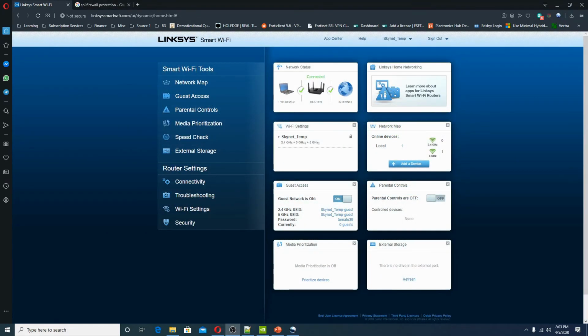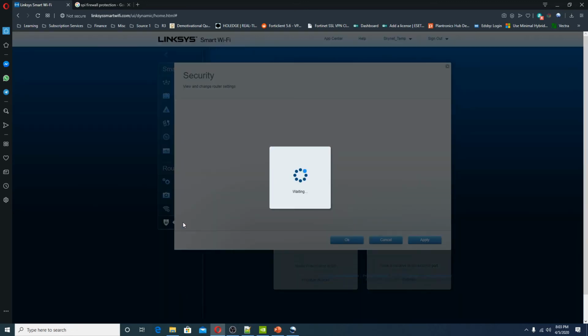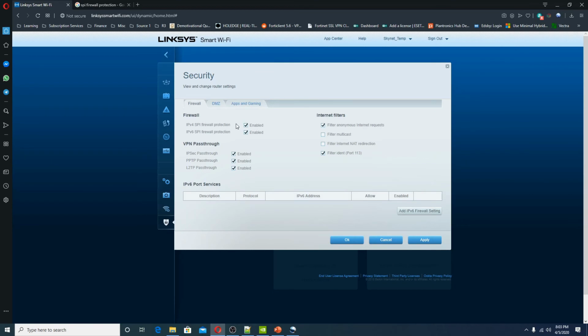So now we've been taken to the administration page for our Linksys router, and we need to check two things here very quickly to make sure that our network is secured. The first thing that we want to do is go into security, and we want to make sure that SPI, or Stateful Packet Inspection, is turned on for both IPv4 and IPv6. It should be by default, but if it's not, just go ahead and check the boxes and hit apply.